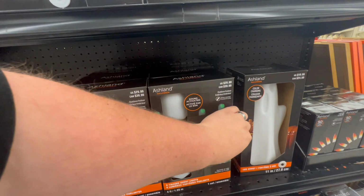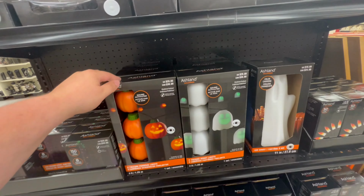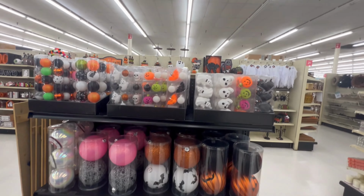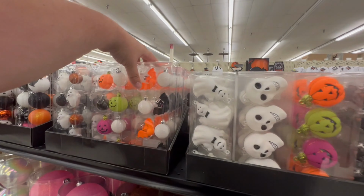That is so cool. And the lights work really well on that too. They're super bright, so you wouldn't even have to have that in the dark. You could see it without it. These are awesome. They're like ornaments in case you want to decorate a Halloween tree.